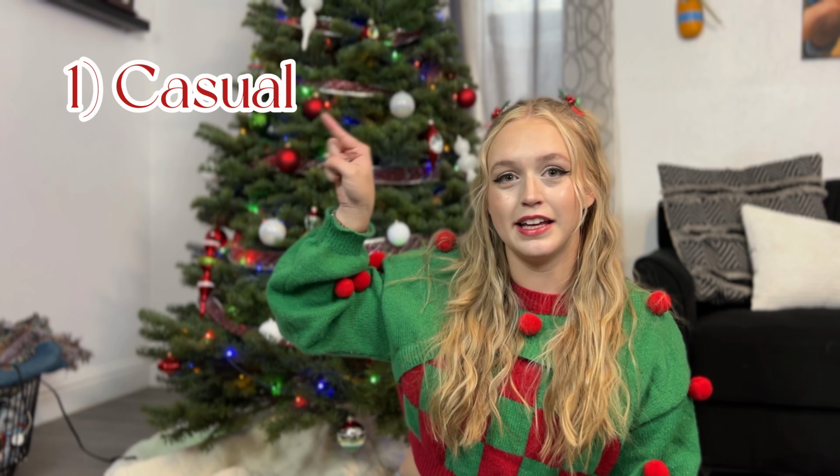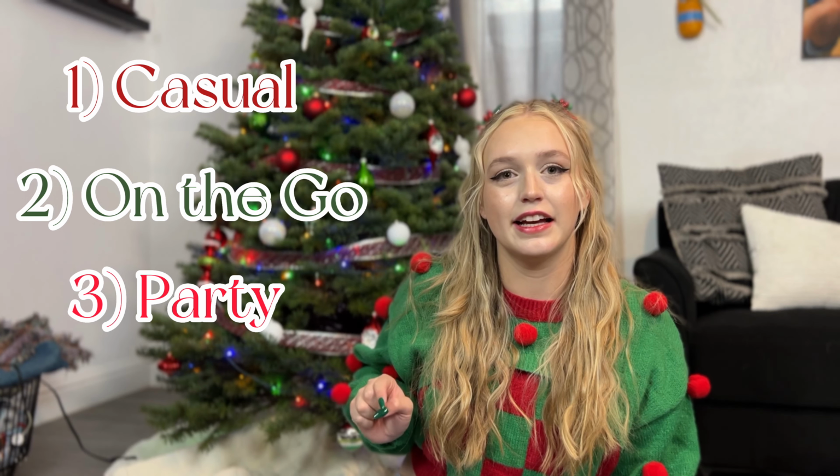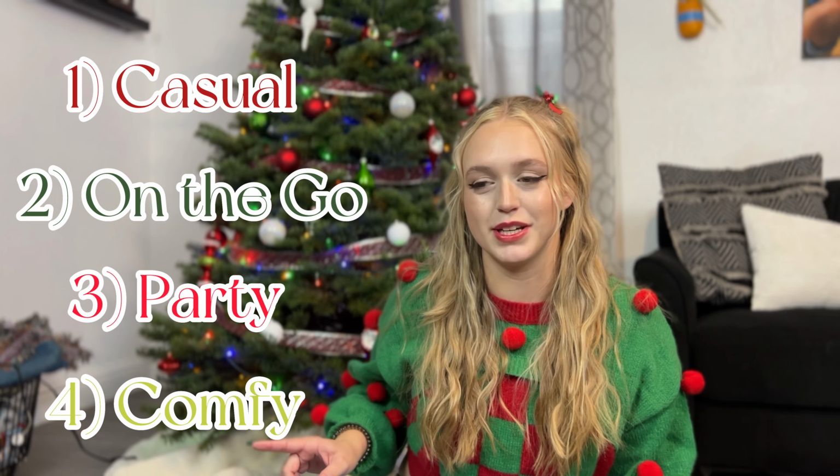But I just wanted to go through four different categories because I know that for me, I overthink planning these outfits, and when it comes time to a party, I get overwhelmed and then I just give up and I end up wearing something basic or something that I didn't necessarily want to wear. So we are going to go through four different categories. We are going to go casual, on the go, party, and comfy, because we all love being comfy.